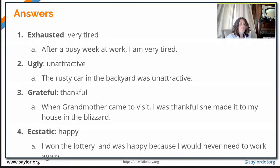So we have exhausted means very tired. So anyone who is putting that in there, good job. After a busy week at work, I am very tired. So you can also, by a synonym, input, after a busy week at work, I am exhausted. So you can see how they're interchangeable. You can use one or the other in the sentence, and it completely makes sense because they're similar in meaning.